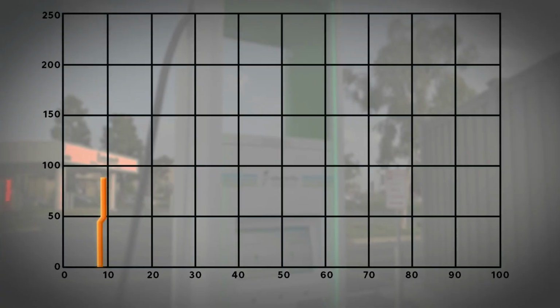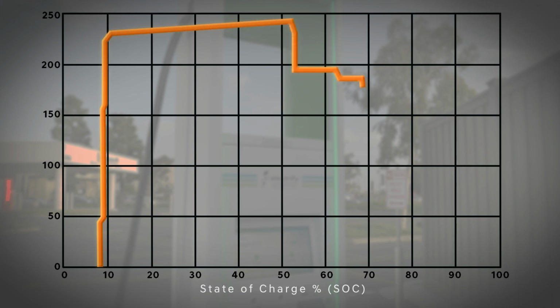What's your personal approach to charging? Do you stick with fast charging, or do you find yourself relying on rapid chargers more often?